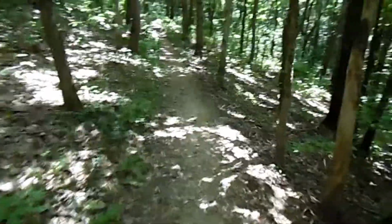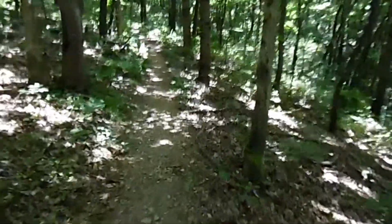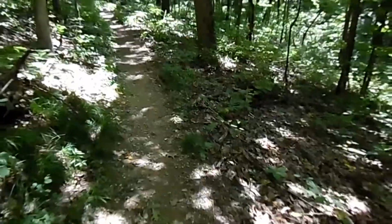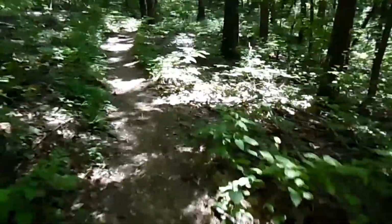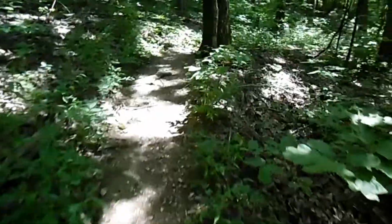I've always wanted to see a rattlesnake out here, but I've never seen one. I started thinking today would be a good day to see a rattlesnake. I know they gotta be out here. I've only seen one rattlesnake my whole entire life, and I was in the Smokies. That's whenever, actually it was me and John, his brother.